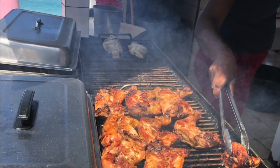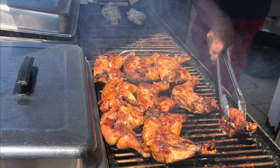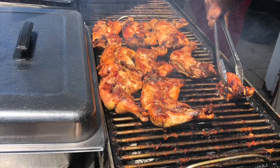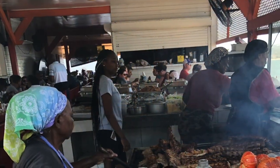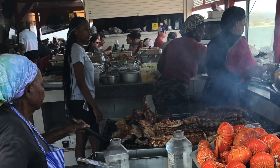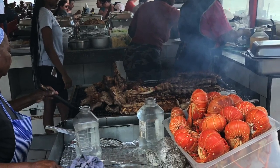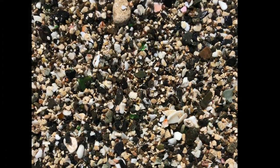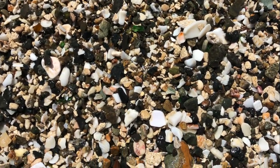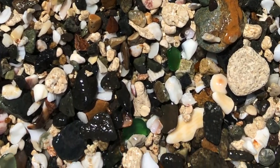Lolo's is several Caribbean barbecue places all under one roof, where one dines al fresco next to the beach. The fire starts at 9:30 a.m. On this particular beach, one can find glass that has been polished smoothly with the aid of the incoming surf. Clear, amber, yellow, green, and the most rare find, blue.